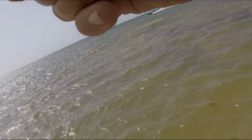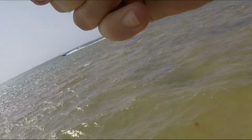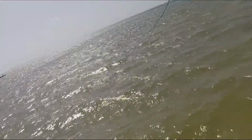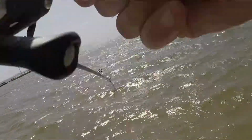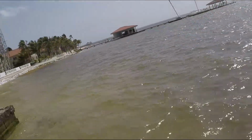I think I saw him come up. Whatever I got, it's big. It's really big. I think it's a big stingray. This has to be a big stingray. Or at least it's a decent one. Maybe not a big one, but this has to be a nice fish. I think it's, yeah, it's a stingray. I called it. I knew it.